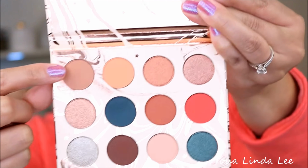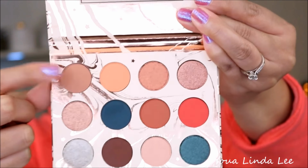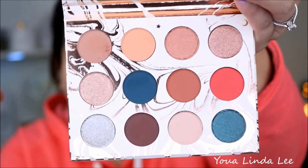So I'm just gonna use my big tapered blending brush, the Luxie 205. I'm gonna pick up Shooting Star. I hope that's right. So this one looks like a matte, creamy beigey shade. This one actually looks more on the taupey side right here. And I'm just going to use this as my transition. This one does have some kickback on it, but not too much. Oh my gosh, it's so pigmented, guys. Look at that.